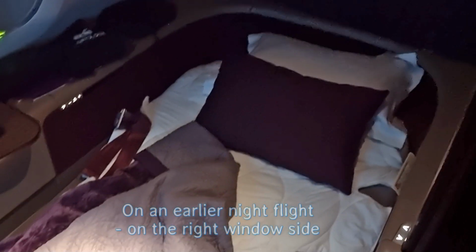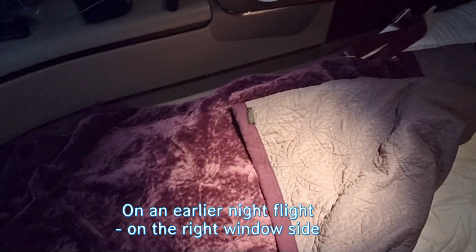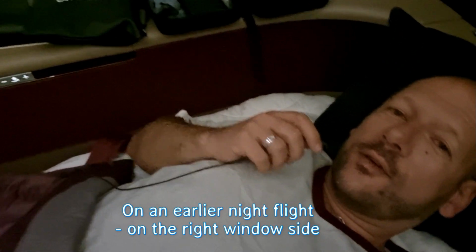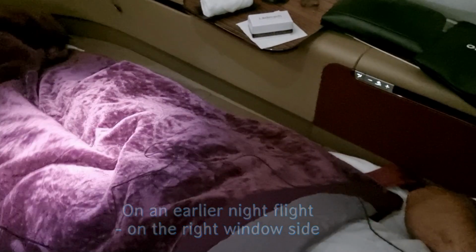On this day flight I only lay down briefly without a mattress, but my first class flight before this one was a night flight and my bed was made by the staff while I was changing, and this is what it looked like. The bed is really comfortable, it's very wide, and there's also unlimited leg room, as you can see, so that's really nice.